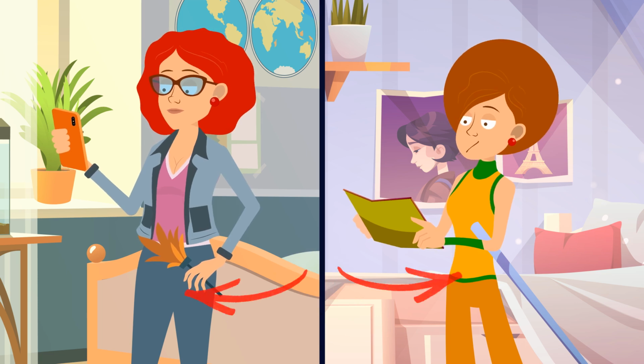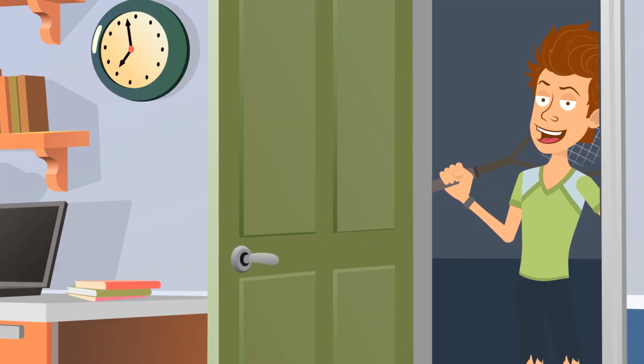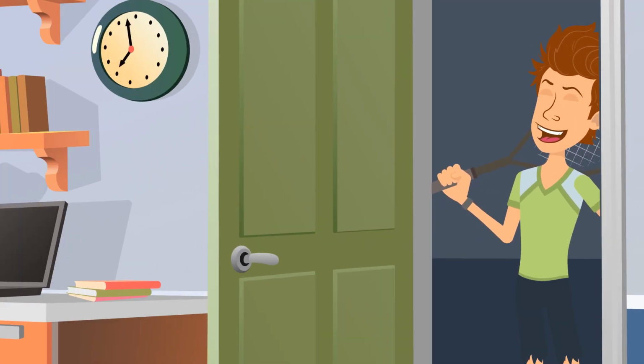Both mothers aren't doing that great, checking other people's personal things. But Camilla is about to get busted. Her son is about to walk into the room.